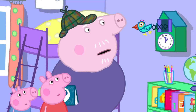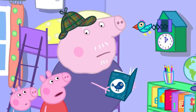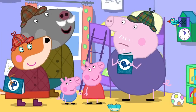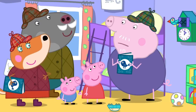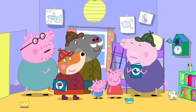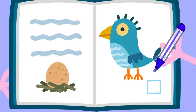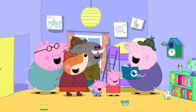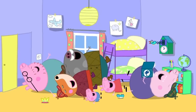That means I can't tick it off in my book. But Grandpa, my cuckoo clock is very special. It certainly is. I think you should tick it off. I would if it was me. What does everyone else think? Strictly speaking, it's... Okay, if everyone thinks it's fair. Hooray! Grandpa Pig loves bird spotting. Everybody loves bird spotting.